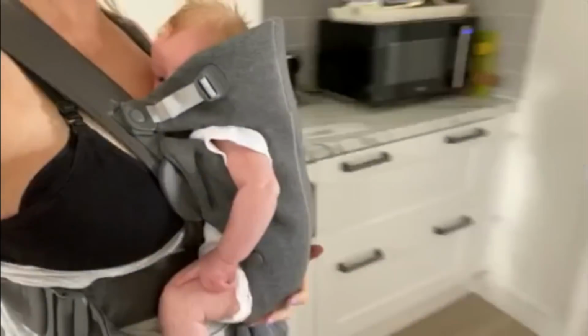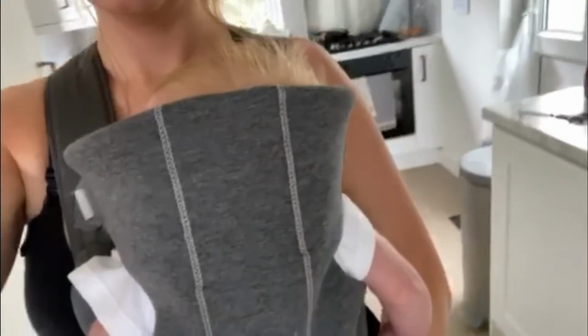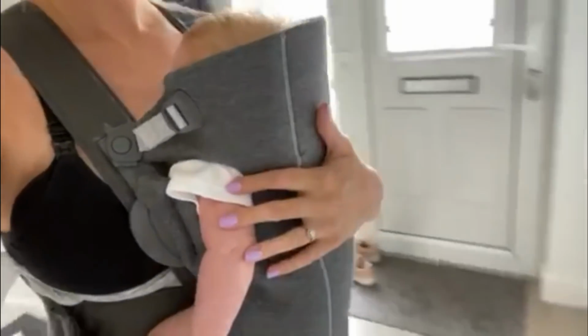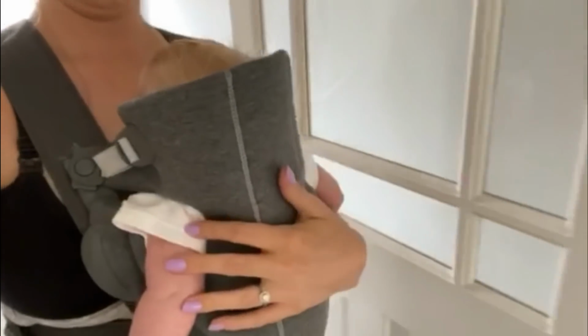So I use the Baby Bjorn sling, and I also have a free rider wrap. So I'm just going to pop these in the next clip. So as you can see here, I am using the baby carrier just to walk around the house with Casper, but obviously this is exactly how I would walk outside, and it's just really useful and really convenient, and Casper absolutely loves it as well because he's really close to me.